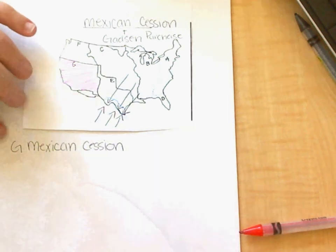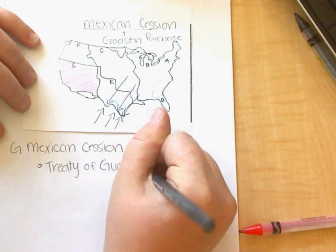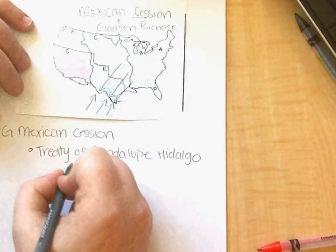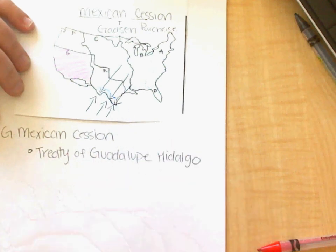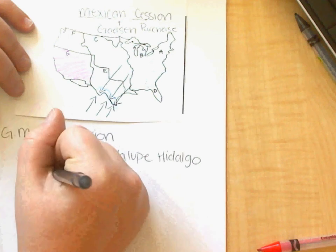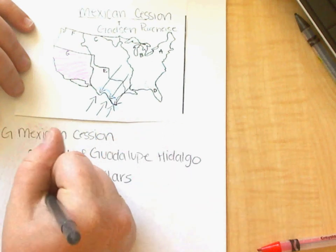The result of the Mexican-American War is the Treaty of Guadalupe Hidalgo. The Treaty of Guadalupe Hidalgo makes the Rio Grande, which is right here, the border between Mexico and the U.S. Well, it's the boundary of Texas, which is between Mexico and the U.S. It cost $15 million. We offer them $15 million for this land. And it's a result of the Mexican War.